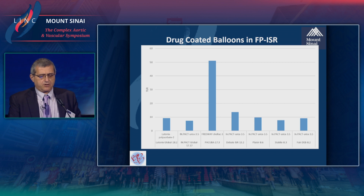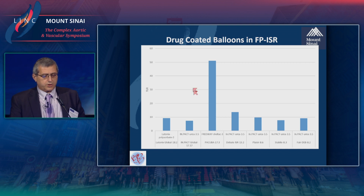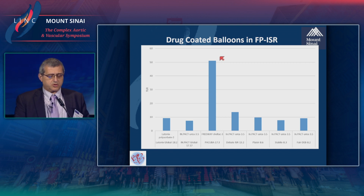So this is some of the data on the DCB in femoropopliteal ISR. And as you can see, in the registries, Lutonix and IMPACT, as well as multiple randomized trials here, very long lesions, 18.2, 17.3, 17.17 centimeters. They all look good, except for this outlier with the Freeway drug-coated balloon, where your TLR rate seems to be pretty high. That's probably more of a balloon characteristic more than anything else.